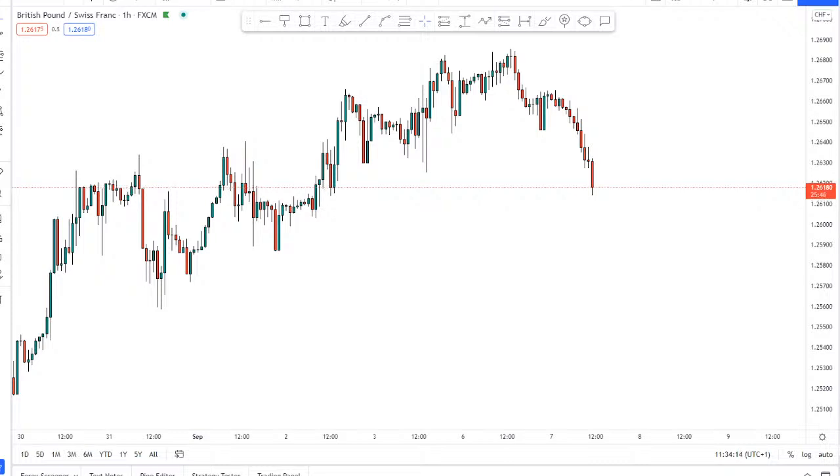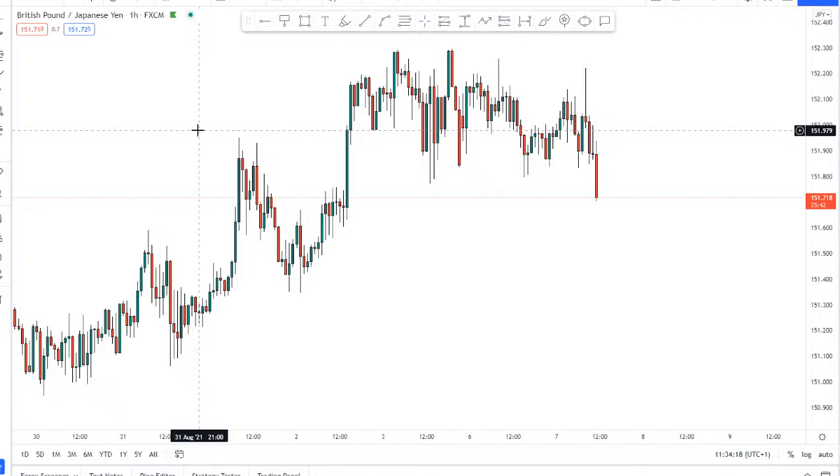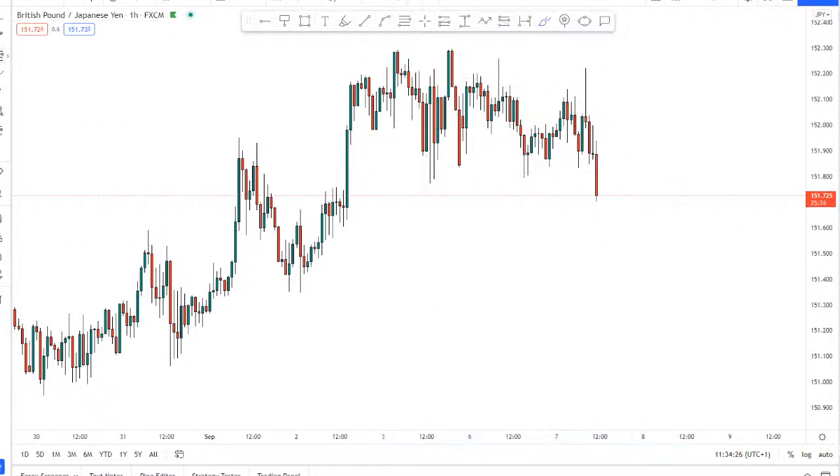Pound JPY, yeah, we'll take a look at that. I haven't really looked at Pound JPY too much this morning, main reason because price is a little bit choppy. But it does look like we are seeing some downside, because pound is weak. Pound is definitely weak.